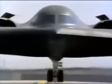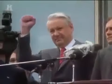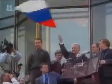By the 1990s, the top-secret B-2 began to enter service, but it would take on a completely different role than planned as an answer to Soviet aggression. The Soviet Union finally crumbled in December 1991, and with the collapse of the Iron Curtain, the new B-2 had an uncertain future.